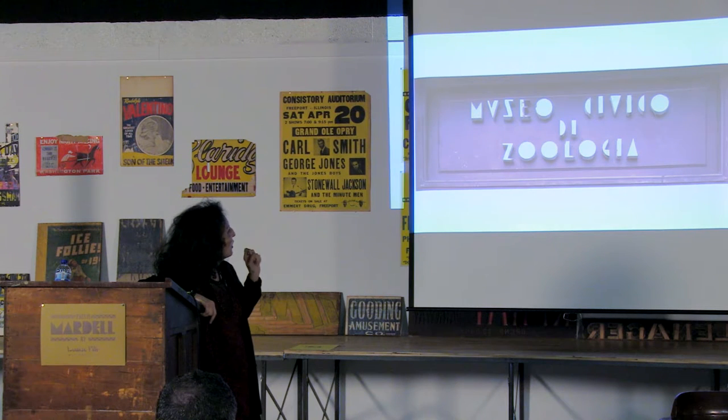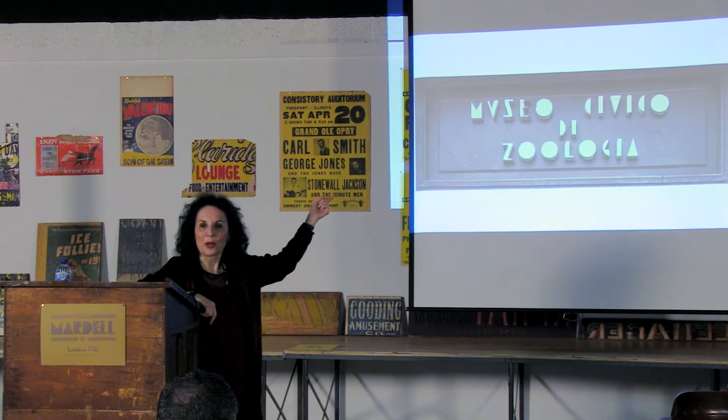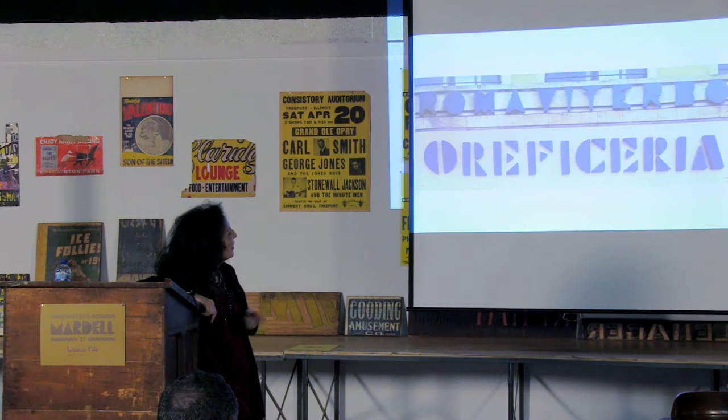And I can even forgive whoever attached this sign to the wall for hanging the U backwards. And also the sloppy job they did of repainting it, especially around the E. But other than that, I thought it was a very nice job. And then the next one.